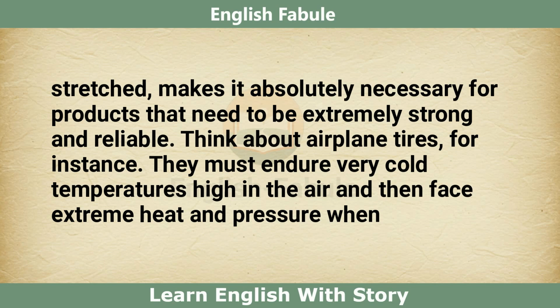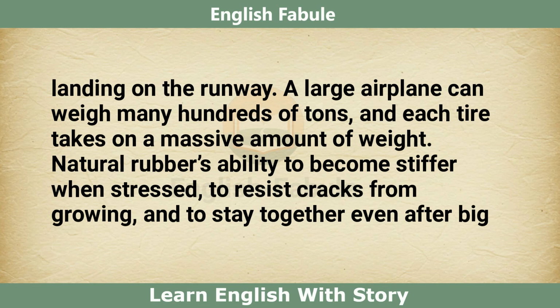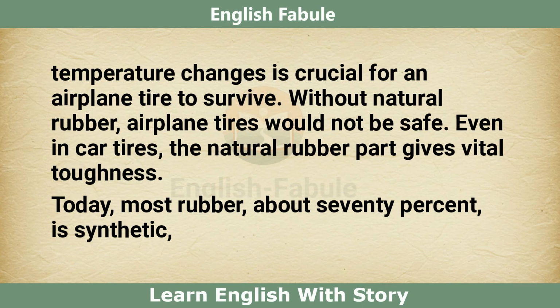Think about airplane tires, for instance. They must endure very cold temperatures high in the air, and then face extreme heat and pressure when landing on the runway. A large airplane can weigh many hundreds of tons, and each tire takes on a massive amount of weight. Natural rubber's ability to become stiffer when stressed, to resist cracks from growing, and to stay together even after big temperature changes is crucial for an airplane tire to survive. Without natural rubber, airplane tires would not be safe.